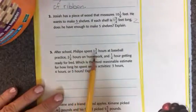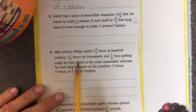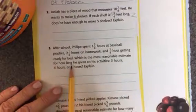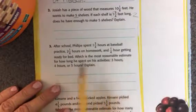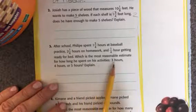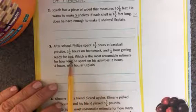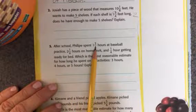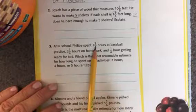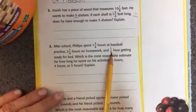After school, Philippe spent 1 3/4 hours at baseball practice, 2 1/4 hours on homework, and 1/4 hour getting ready for bed. Which is the most reasonable estimate for how long he spent on his activities? 3 hours, 4 hours, or 5 hours? Okay, we can round to the nearest whole number. That would be 2. That'd be almost like 0.